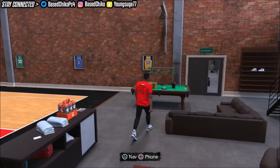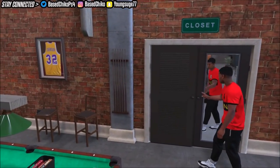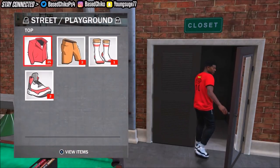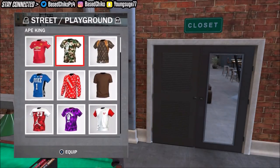Hold on. Where the closet at? You know what I'm saying? Yo, you get in the closet. This is my other player. I don't have that many clothes on him because 2K wants you to buy the same clothes for different players. Look, 25 shirts, bro. All the shirts I got, bro. Y'all see it, bro. I got this. All the shirts that I had got in my closet, guys.